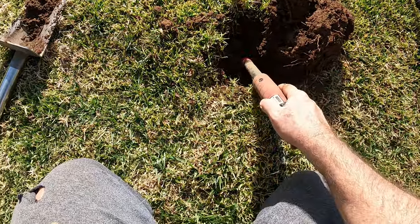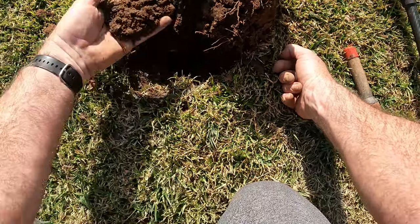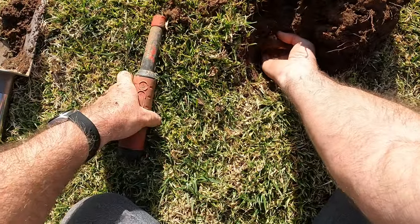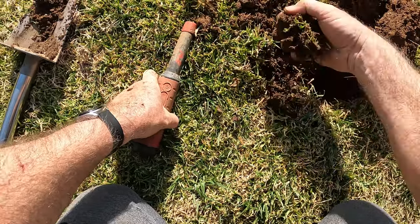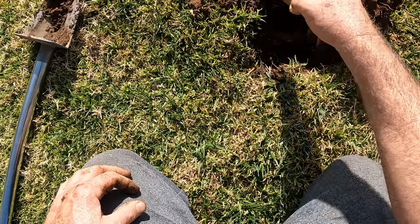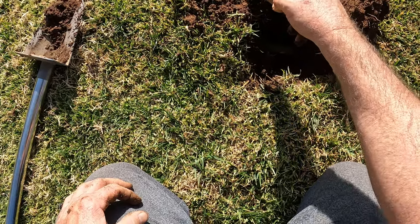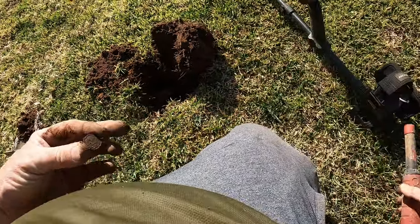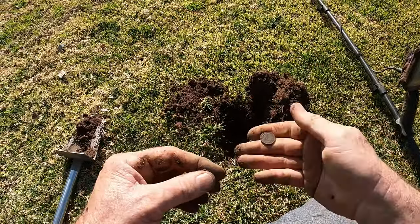Okay, I've got something underneath this tree root here. So let's see what's underneath there. It's giving me a nice high tone. Alright, pull that out of there. Okay, it's out of there. So what do we got? Pesky little 1 cent piece, right up underneath that bloody tree root.